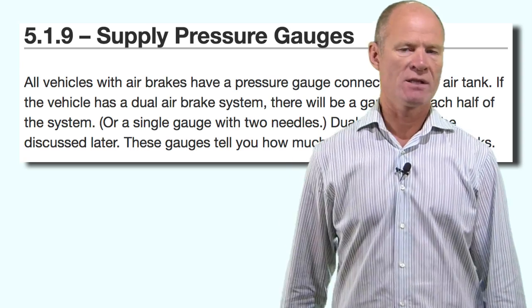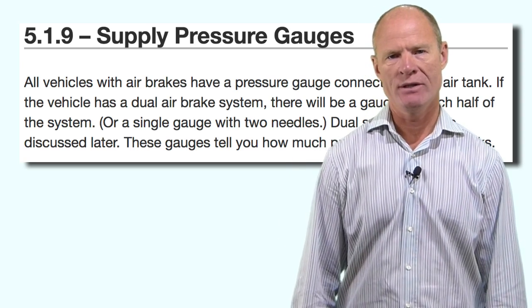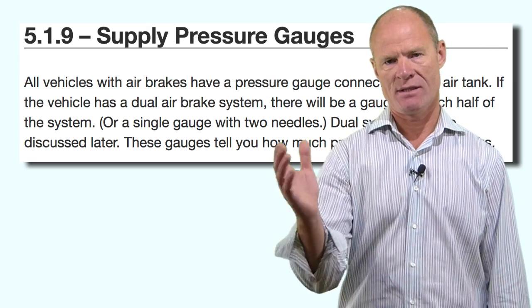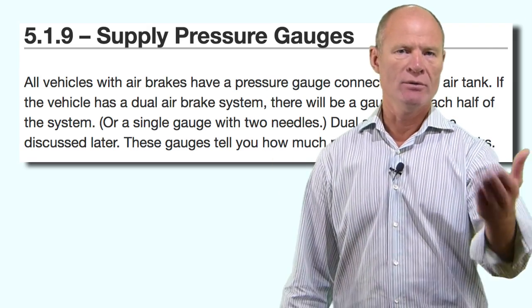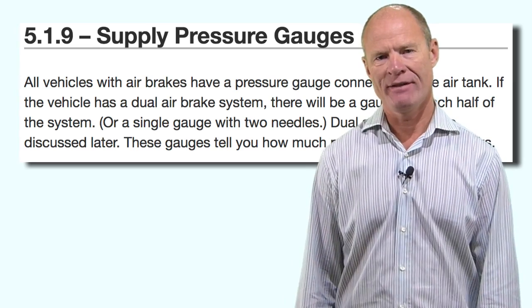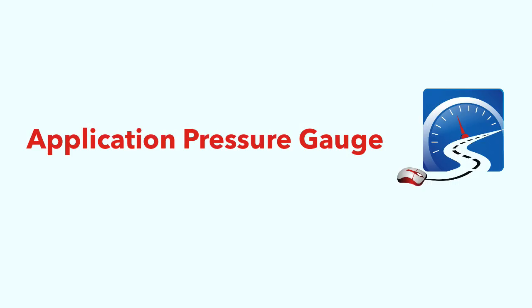You need to operate the system above 100 pounds per square inch, and also need to monitor maximum and minimum pressures as the system's going up and down to note that in fact the governor is working and putting the compressor into the cut-in phase or the cut-out phase.